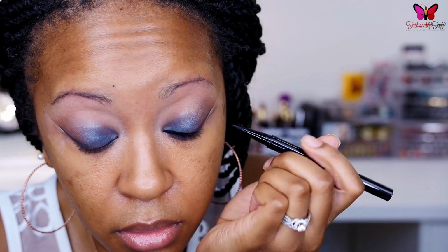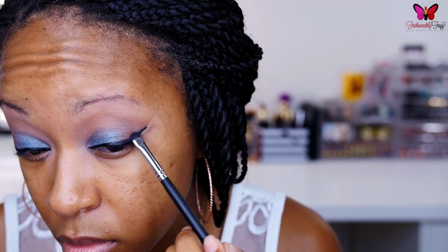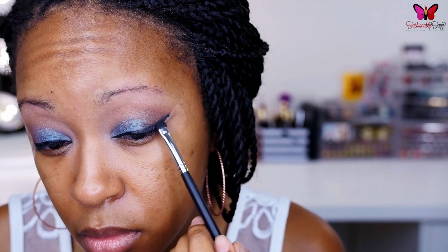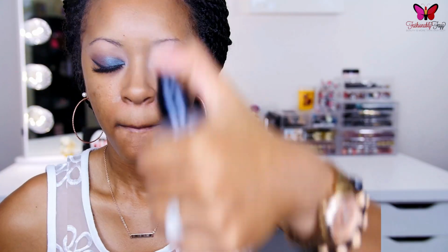So next up, I'm going in with the liquid liner that was included in the collection. I'm going to create a wing, again using the edge of that tape to create a nice sharp line. And then I'm going back in with that short shader brush and the shade Wanted, which again is the black shade. And I'm just going to smoke out that eyeliner. I kind of decided at the last minute that I wanted to do this, but I'm really glad that I decided to go for it because I really love the way that it turned out.